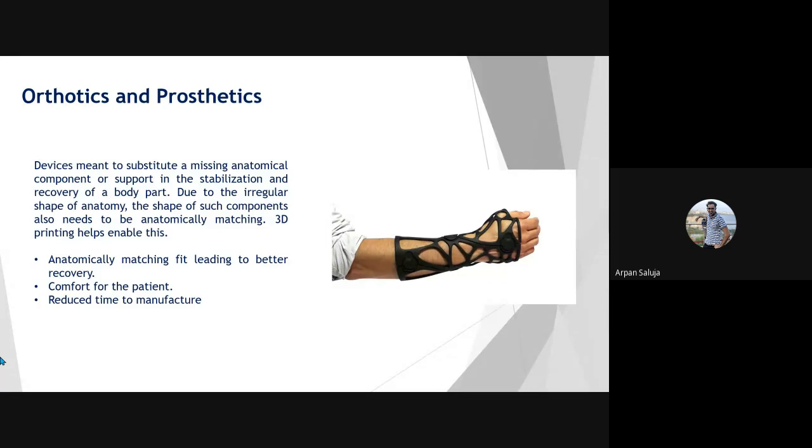Now, with these components, though, customization becomes even more important, because especially when it comes to the recovery of a damaged body part, you want to ensure, for example, bone healing is taking place in the correct direction, in the correct orientation. And if you have a cast which is generic or which is made using a complex process that has a much larger room for error, your room for the recovery also becomes very small.